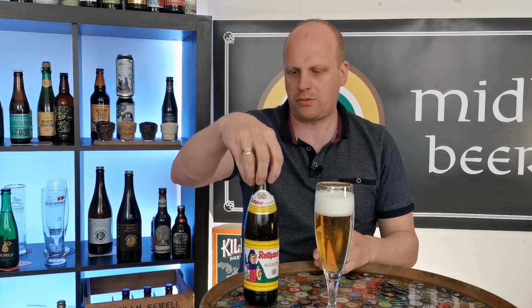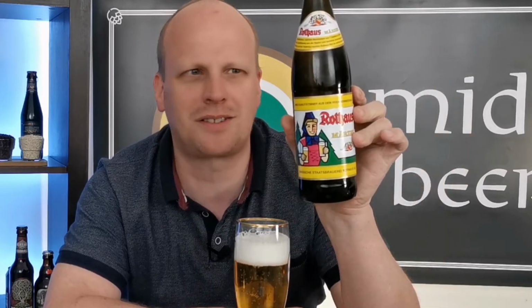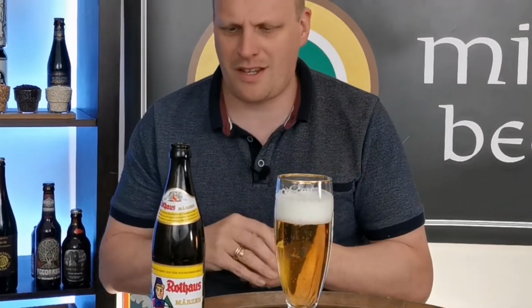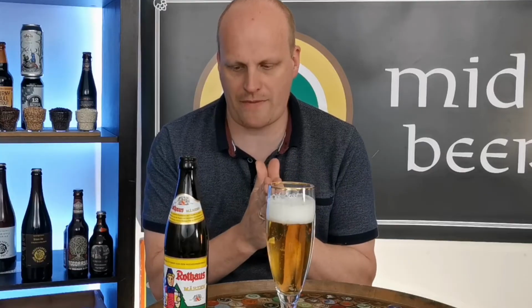Let's just turn the bottle around there. Before I take another sip out of this beer, I don't know what it is, but there's something about this bottle. I think it's just the style of the graphics with the bold sort of primary colors or something that just really makes me drawn to this bottle. Absolutely love it indeed.